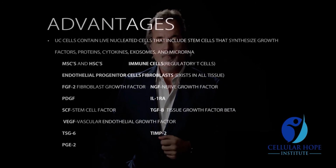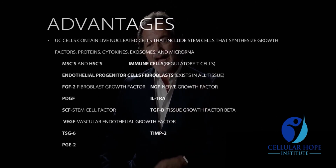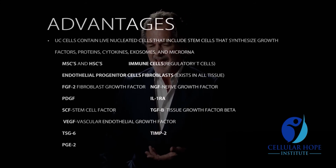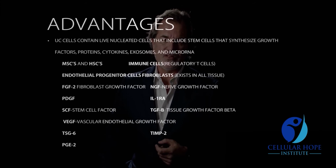We know with bone marrow aspirate, as a baby, approximately 1 out of every 10,000 cells in our body is a stem cell. By the time we're a teenager, that is already down to only 1 out of 100,000 cells is a stem cell. So by the time we're a teenager, we only have 10% of the stem cells that we did as a baby. It has to do with growth of organs and brain and bone and all that sort of thing.